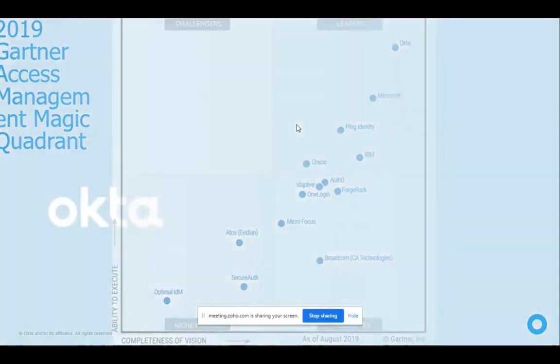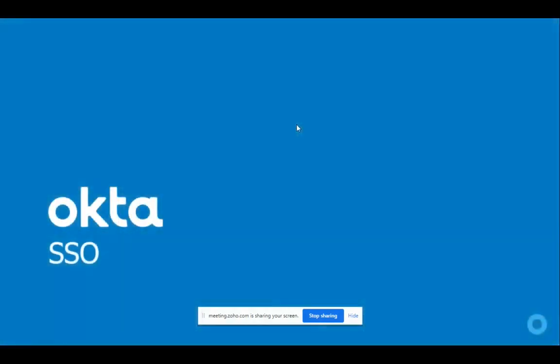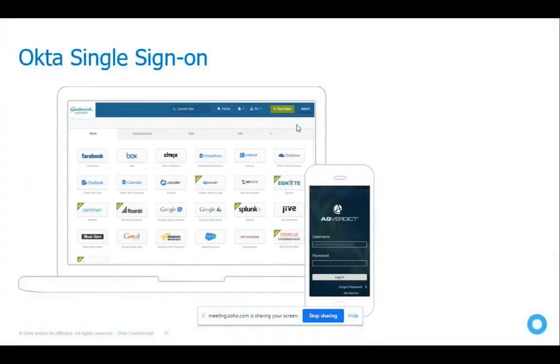Now this is about Okta. Now we are going to discuss in detail and give you a brief introduction of single sign-on. So when we talk about single sign-on, this is what we do. Whenever users think of Okta, they think of it as one of the top 5 applications that they use every day. Okta Single Sign-On belongs to that category.